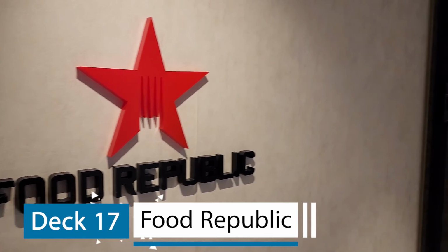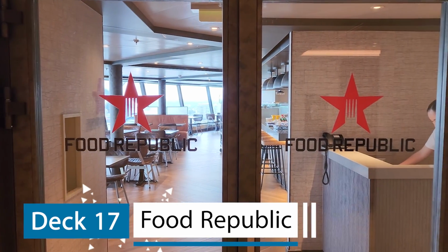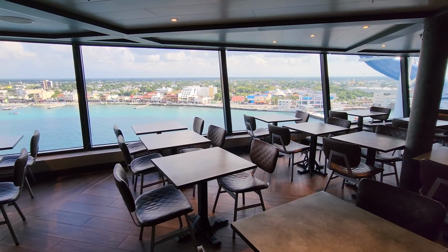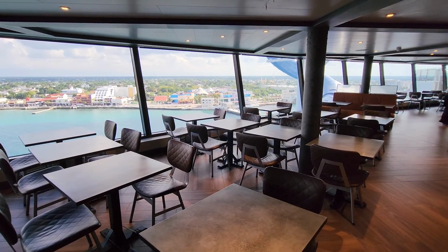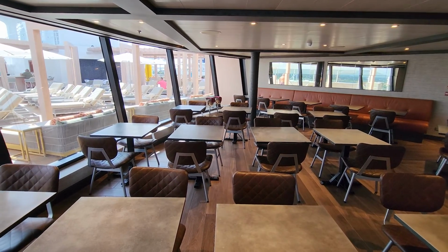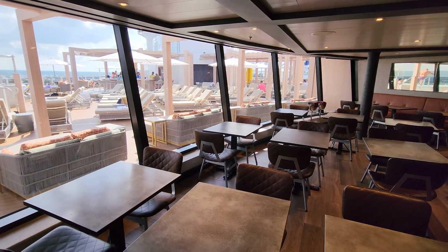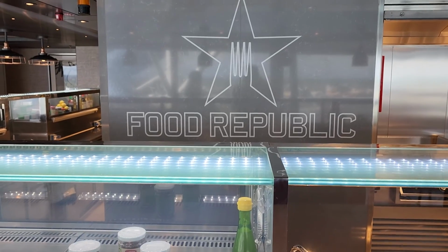Next door is Food Republic. This is an a la carte specialty restaurant where you sit at a table and order at a tablet. In that way, it's a similar concept to Indulge Food Hall, but at a cost. Now, it's a different menu and slightly more expansive. I didn't feel there was enough of a difference in quality or experience to justify this over Indulge. However, we don't eat meat, so perhaps those that do would feel differently.